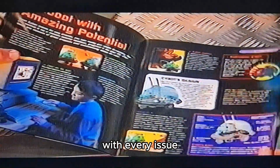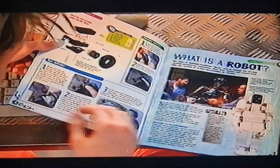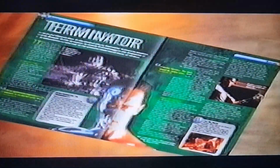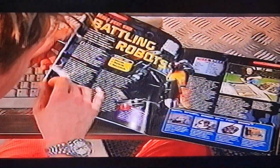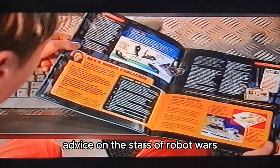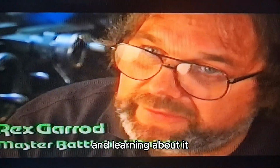With every issue, you'll find great articles about how robots are made and work, real-life robots in action, well-known celebrity robots like Terminator and Bicentennial Man, and battling robots with experienced advice from the stars of Robot Wars. Building things from next to nothing and learning about it.